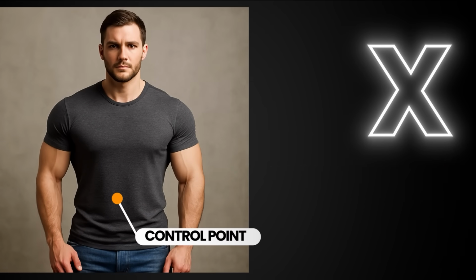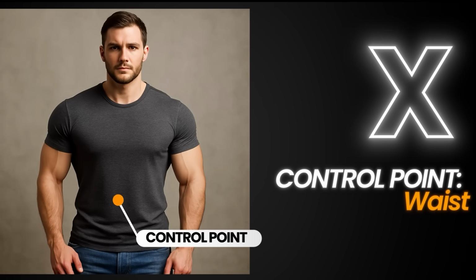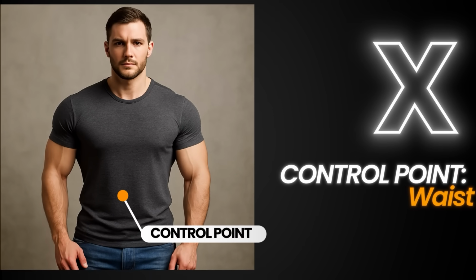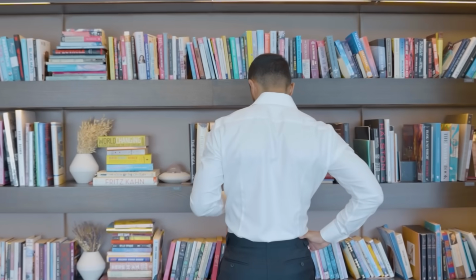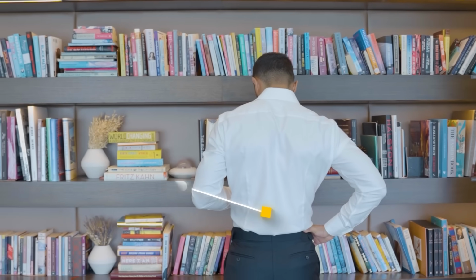So if you're an X shape with a control point in your waistline, wear clothing that cinches and draws visual focus to your waist, like tapered dress shirts that are perfectly tailored. They're off the rack from a brand called Ota. They're non-iron and they have a perfect tailored fit where you can literally see my waist become my focal point.